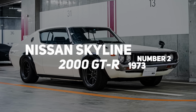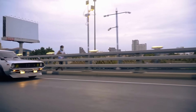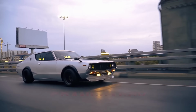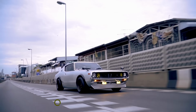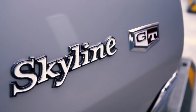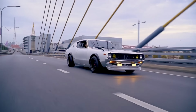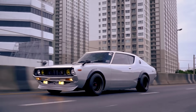Number 2, 1973 Nissan Skyline 2000 GTR. The 1973 Nissan Skyline 2000 GTR is often called the granddaddy of all Skyline GTRs, and for good reason. Nissan only built 197 of them. Let that sink in: 197 units before strict emission controls killed production after just 4 months. This wasn't a limited edition. This was a car that got strangled in its crib by regulations.